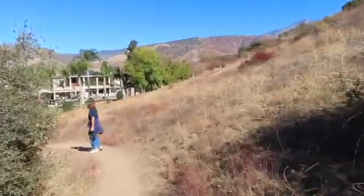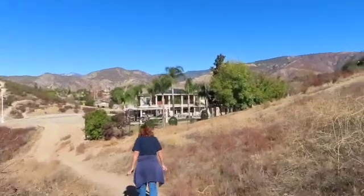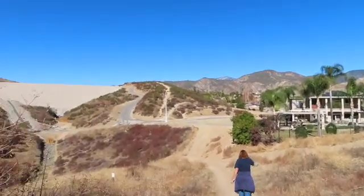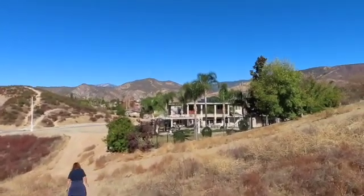Now, I want someone out there to tell me they would not want to live in that house. That house is like beautiful. And look where it is. All these houses right here, but this one is really beautiful.